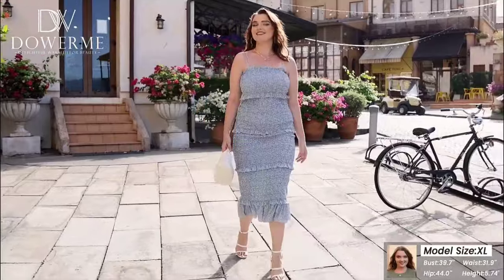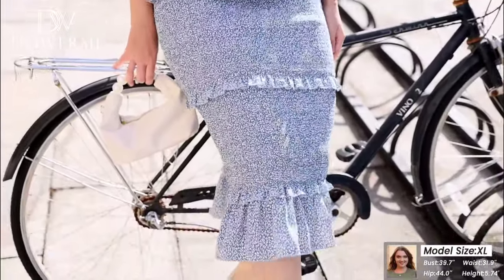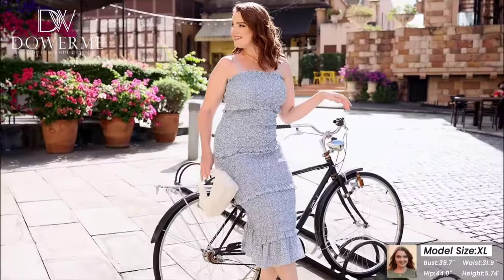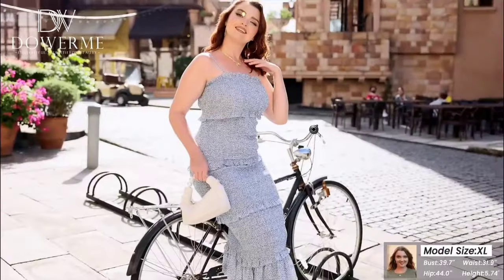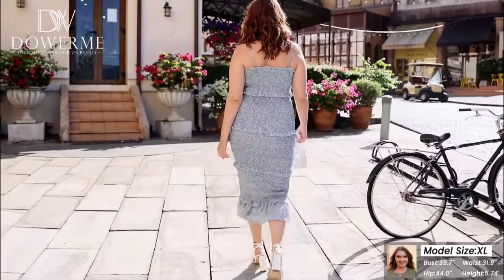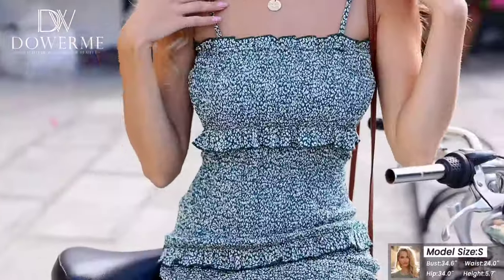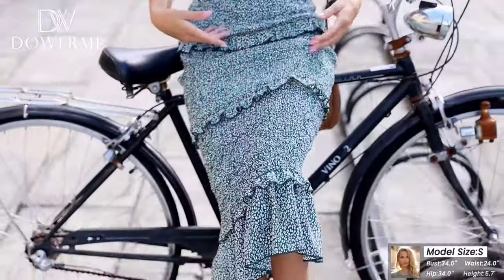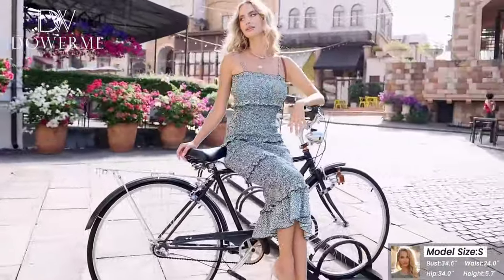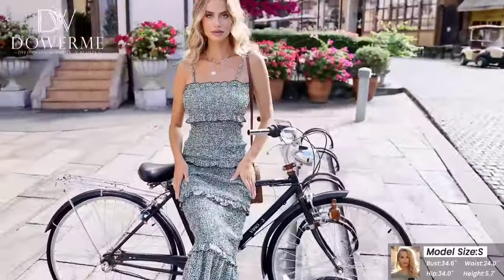Number 4. Dowerm Women's Summer Casual Floral Midi Smocked Bodycon Dress. This dress is all about showing off your curves. It features a flattering smocked bodice that hugs your figure, along with trendy spaghetti straps and a sexy square neck. The tiered skirt with a ruffled hem adds a touch of fun and femininity, while the universally flattering midi length shows off your legs.